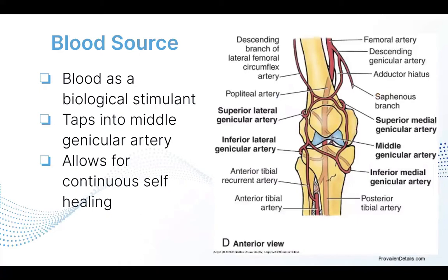In ACL repair, the bioscaffold is sutured through a tibial tunnel to be anchored in and then sutured into the broken ACL ligaments to promote self-healing. With our device, the scaffold is being used as a patch between the two ligaments. Since it is vascularized, a biocompatible tubing will be pulled through the same tibial tunnel. The blood supply closest to the ACL is the middle genicular artery at the back of the knee joint, and the blood acts as a biological stimulant and promotes a continuous self-healing process after insertion.